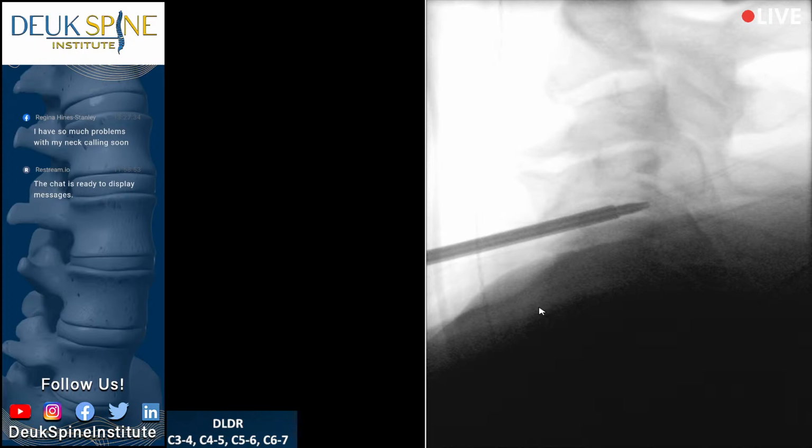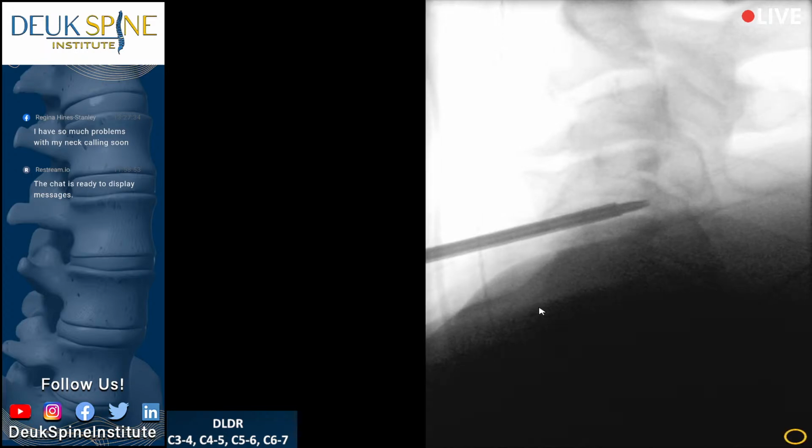So I want his muscles relaxed. That's what my goal is. Keep his muscles very relaxed. By having the muscles so relaxed, I can advance it. Is that it? Yes. All right, so let's go take a look at what we got.